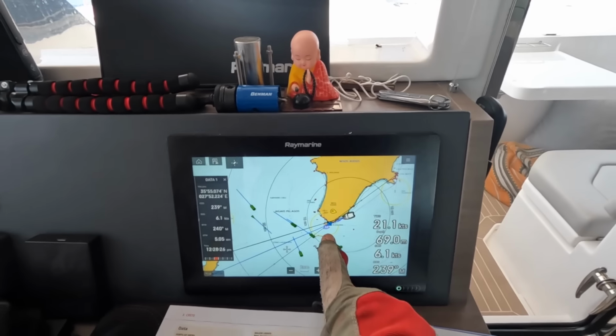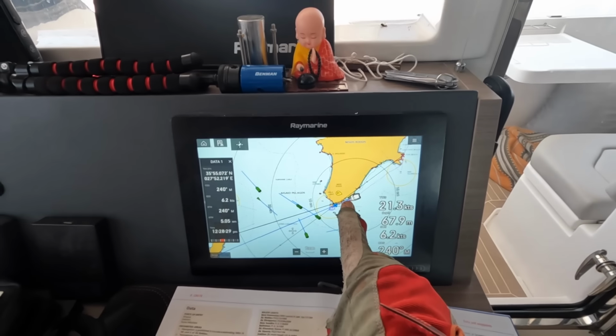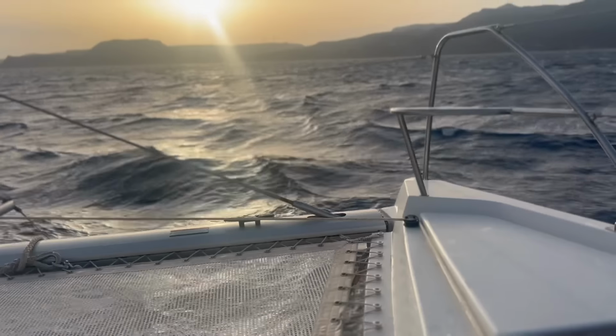Here we are at the bottom end of Rhodes. We're going to get in behind one of these little bays and anchor there for the night.